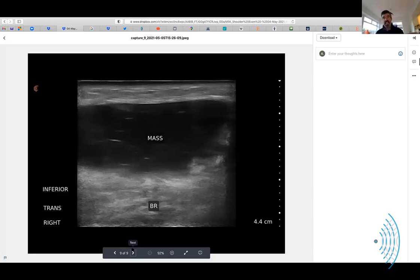It's a large complex fluid collection with variable echoes and some apparently solid, low echo solid elements. It's not entirely encapsulated, and it has no blood flow in it. And this has comments: the appearances are strongly suggestive of a large hematoma, a large, partly coagulated or partly solidified hematoma. This is so helpful, John. This is learning for me, man.